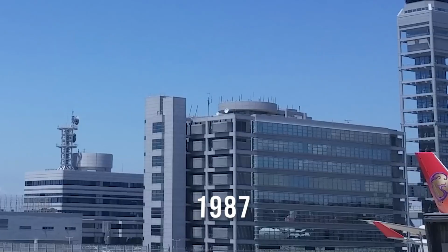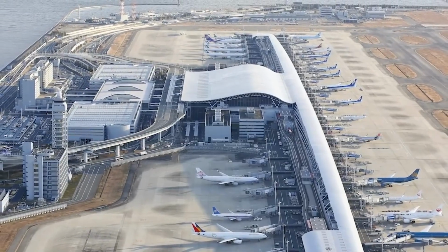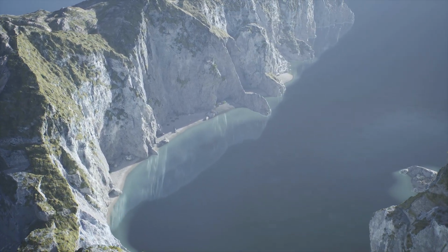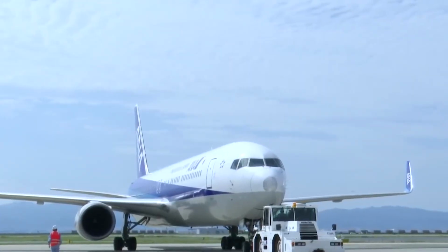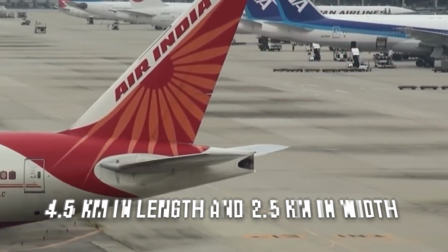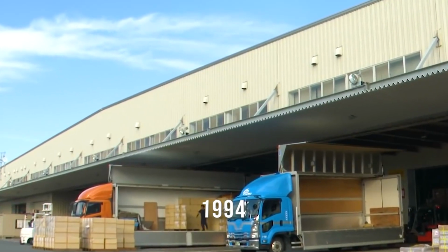In 1987, construction began on what would become an artificial island and airport terminal. Three mountains were crushed and poured into the seabed through thousands of considerable sandpipes to create a layer of dirt 30 meters thick above the ocean. The finished product was an artificial island measuring 4.5 kilometers in length and 2.5 kilometers in width. Four more years passed before the airport was completed and opened to the public in 1994.